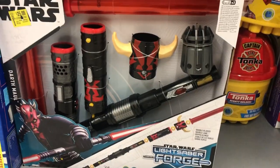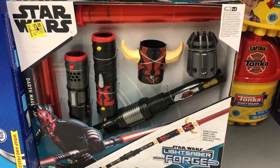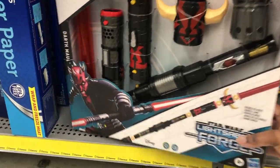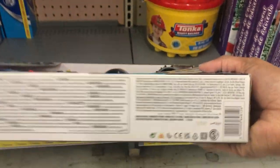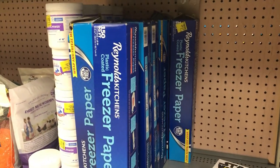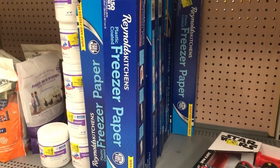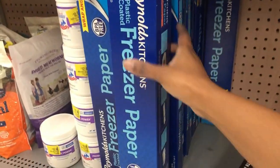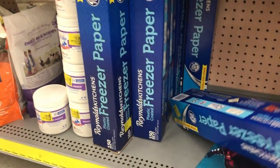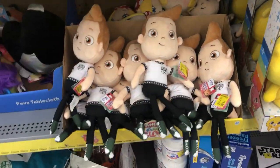But right here we have this Star Wars lightsaber for $25. It was $41.97. And this big old thing of Reynolds freezer paper is for $5.50. And those are for $4.